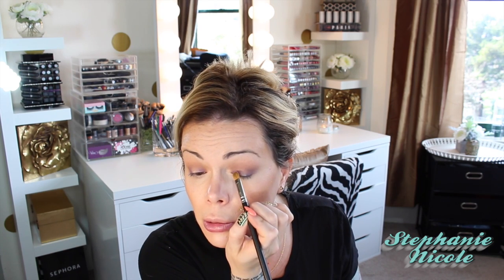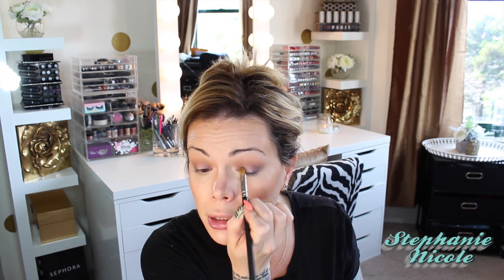Yeah, another brand, I'm sorry. This is Inglot 441. This is the eyeshadow I used in my common makeup mistakes video. So I'm going to take that on my MAC 242 brush, and I'm going to pack this over that purple, just on the purple. Don't go on the whole eyelid, just up into the crease.